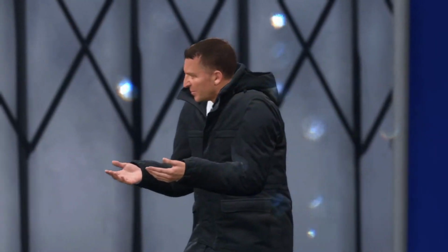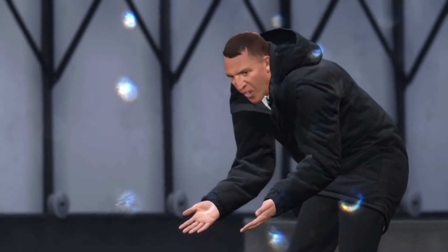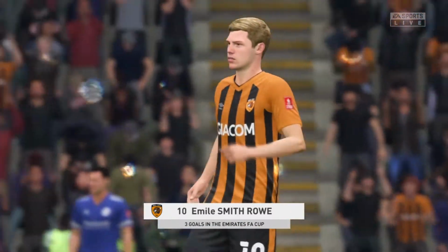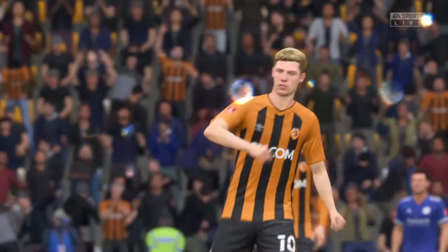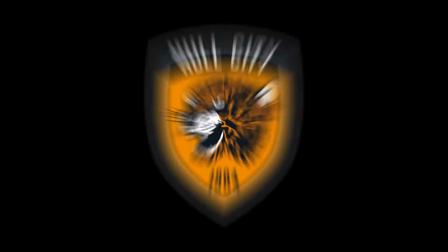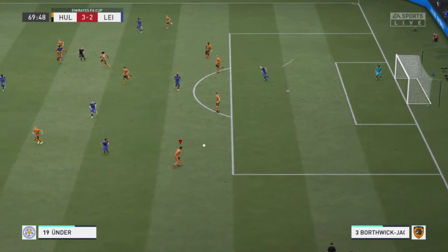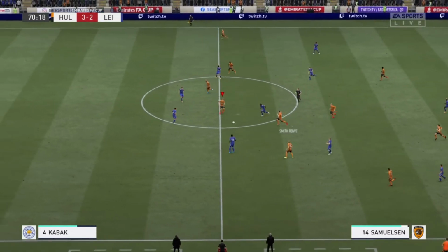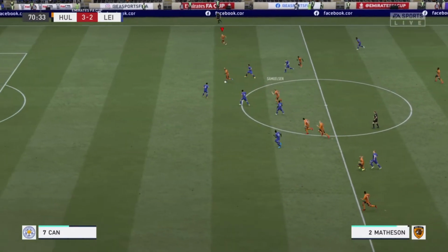Well, I think the coach can feel the game slipping away here. He's showing his frustration on the sidelines. We're now inside the final 20 minutes of the game.